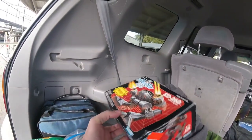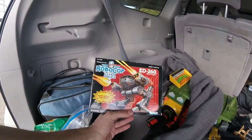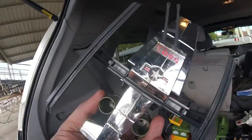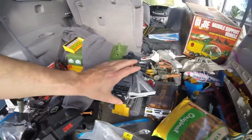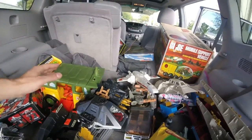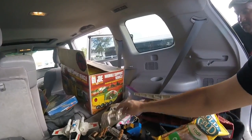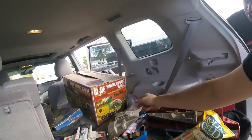This I'm excited about, the ED260. I have it already, but now I have it boxed. And some of these, you can't turn them down. He wanted, I don't know, $4 apiece on them. Even though it's not complete, Night Force vehicles and other Sky Patrol and Ninja Turtles. It may be missing stuff, but for the price, you can't beat it. Again, some Star Wars, real nice, minty white. The Snow Speeder looks complete with that.